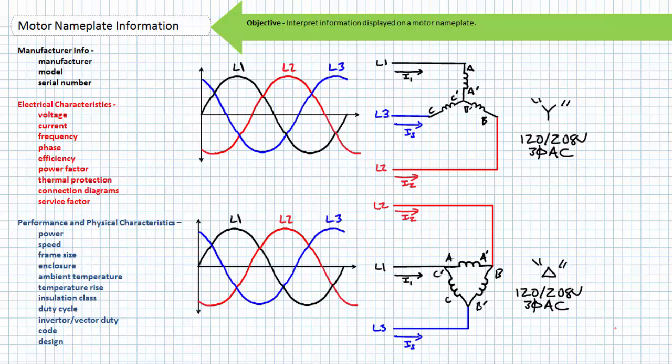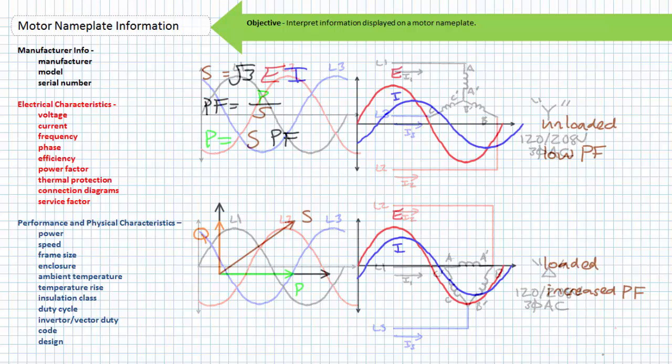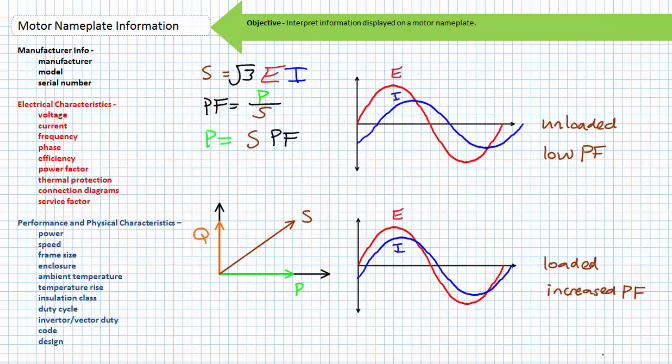Regardless, a simple manipulation of the two comparatively easily obtained values of line-to-line voltage and line current can be used to determine electrical power requirements for a balanced three-phase AC load like a motor. For those with an understanding of apparent power calculations for balanced three-phase AC loads, you'll recall that it can be calculated as square root 3 times line-to-line voltage times line current, regardless if the motor is wired in a delta or Y configuration.